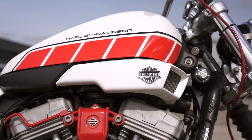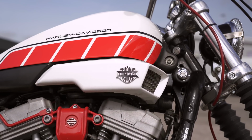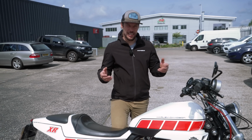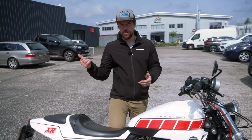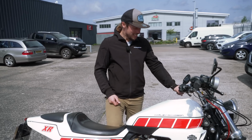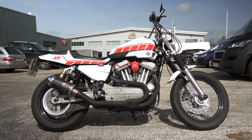Was it very sporty? Not really. Did it sell very well? Sadly not, no. People who wanted sports bikes bought sports bikes. People who wanted Harleys just bought normal Harleys. And these never really hit it off, which is a crying shame because it is actually a really cool thing.